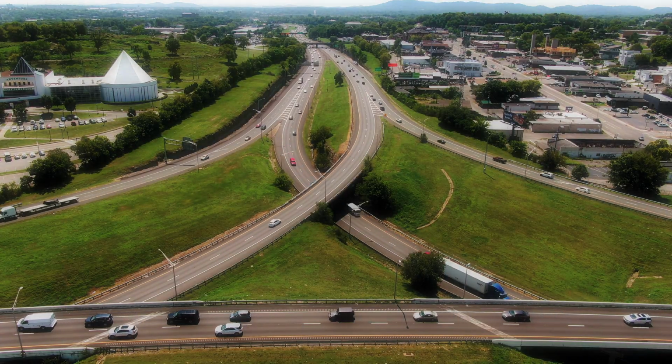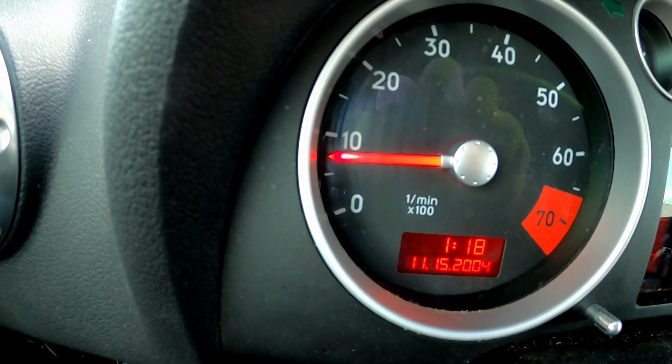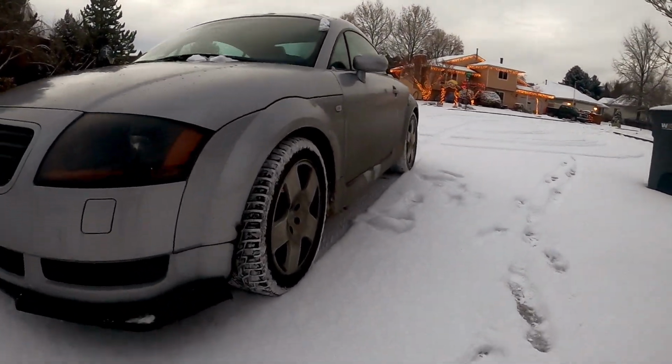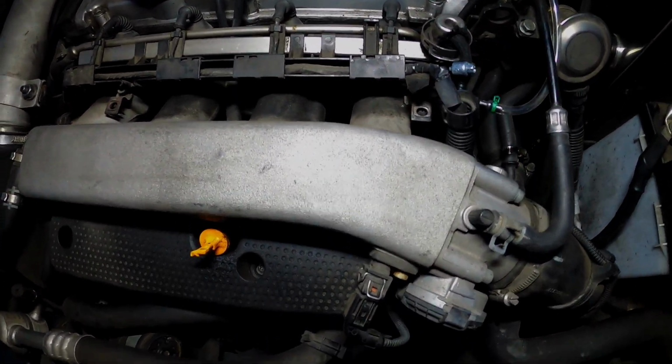First and foremost though, what is a PCV system, and why did I want to replace it? The reason I want to replace it is because I have a really bouncy idle. Generally, this is due to a vacuum leak, and on the 1.8Ts, the PCV system is notorious for leaking due to the materials they use. I can also see a massive crack as I look through the cylinders of the intake manifold.